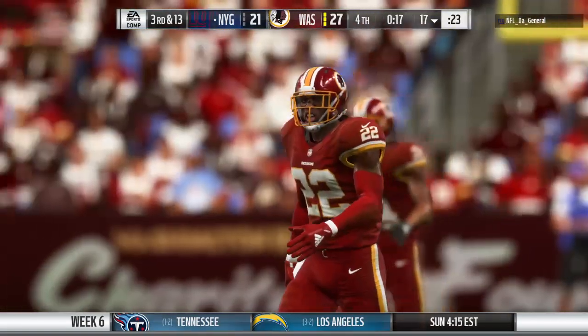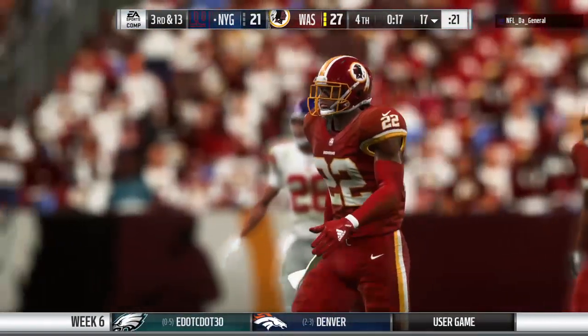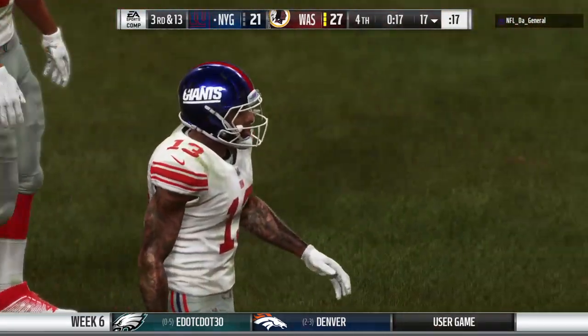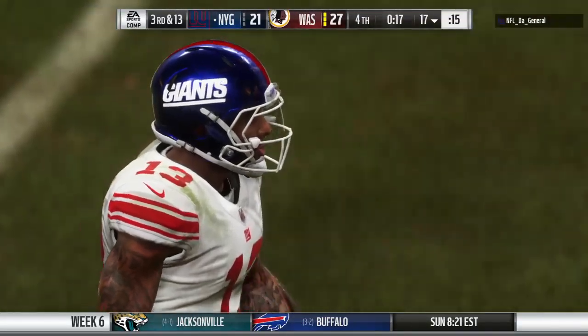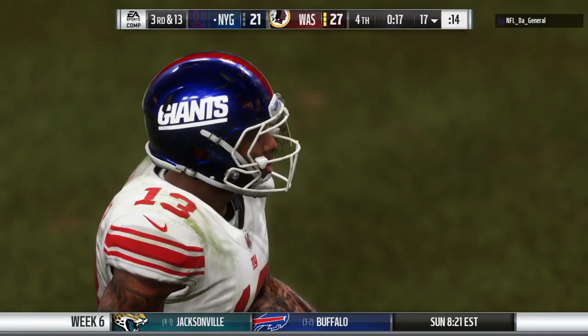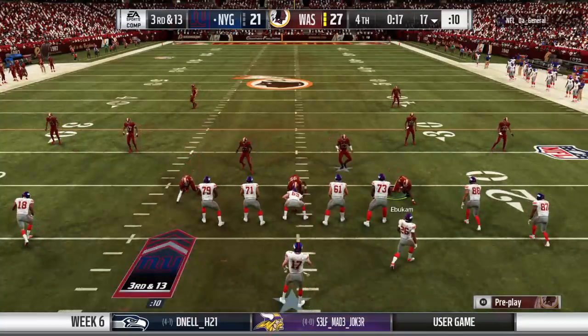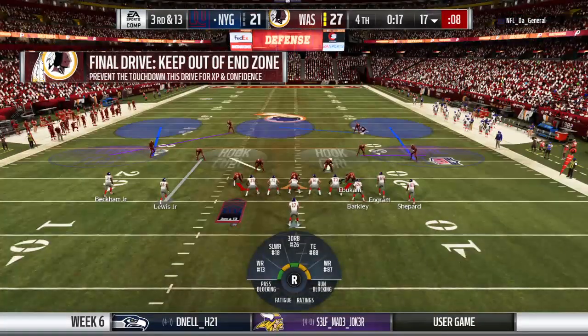I like that, yeah. There was contact. I don't know, like you said, enough to warrant the flag. It was close, though. The Giants on third down. They've hit 2 for 4 thus far. This is going to be 3rd and 13.